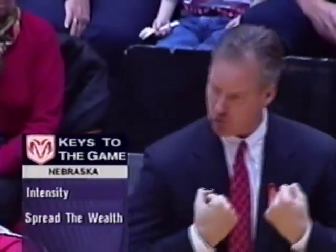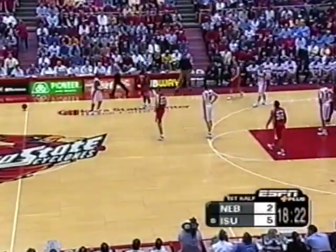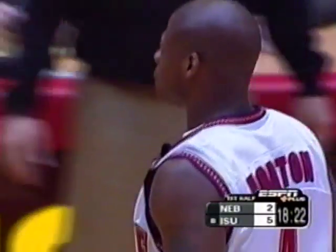Well, Barry Collier wants his team to come out with intensity, and it looks like they have done that here this afternoon and spread the wealth. Remember, no Kamani Friend inside. They'll have to pass the ball around, balance their scoring. And Larry Eustachy, he wants his team to complete the run. Three players on this team have never lost on this floor, and they're also going to want to get some balance on their offense. Barry Collier told us more than a month ago what he really cares about with his team.